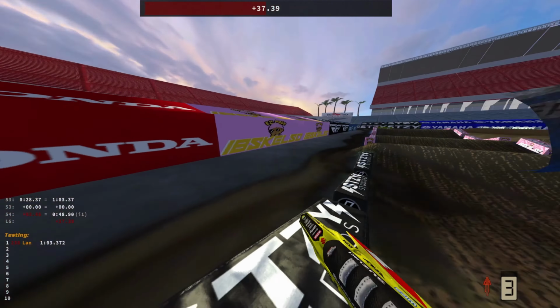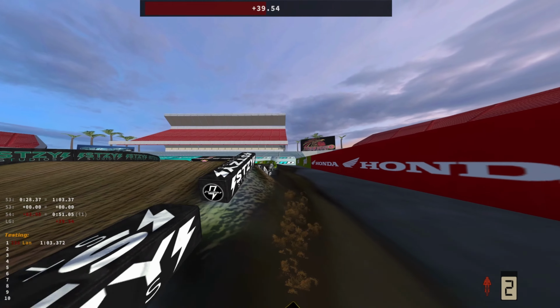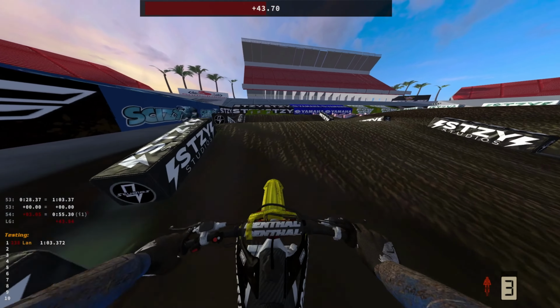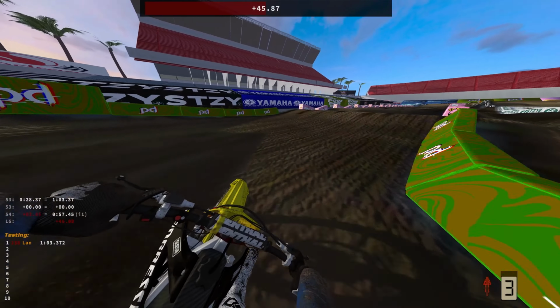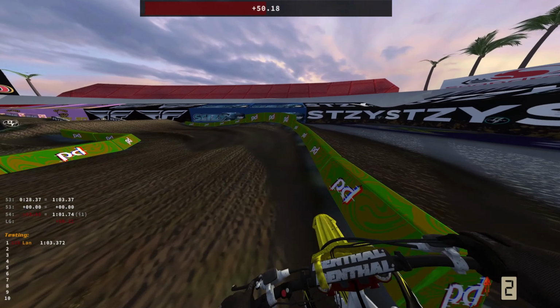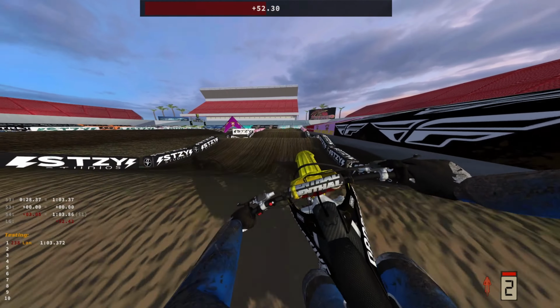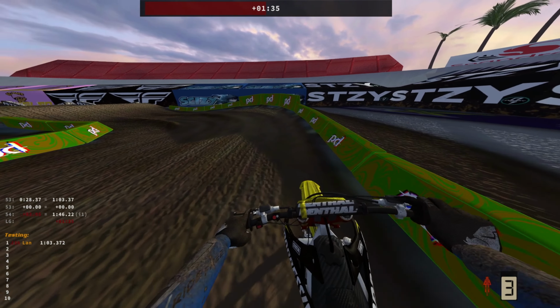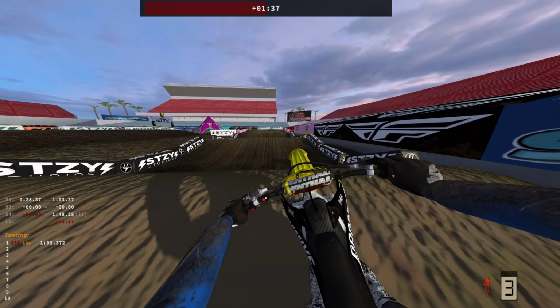Okay, this section right here is the one that's actually giving me fits, because I don't know what to do with it. I have no idea. Oh, that was greasy. If you come right out of the whoops, I think I need to just dive to this inside. Look how much speed I have to have, though. To do what? Now watch, it's gonna sound like I'm screaming the whole time.